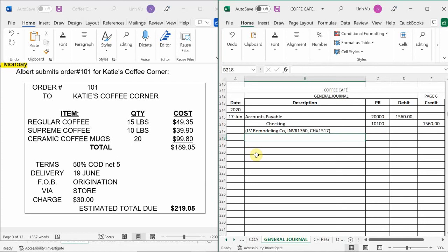This is a sales order, similar to a purchase order. It's considered a non-posting transaction, meaning it's a potential sale, but nothing has happened yet. All they simply did was order from us, and we have 2 days to complete this order and send it off.